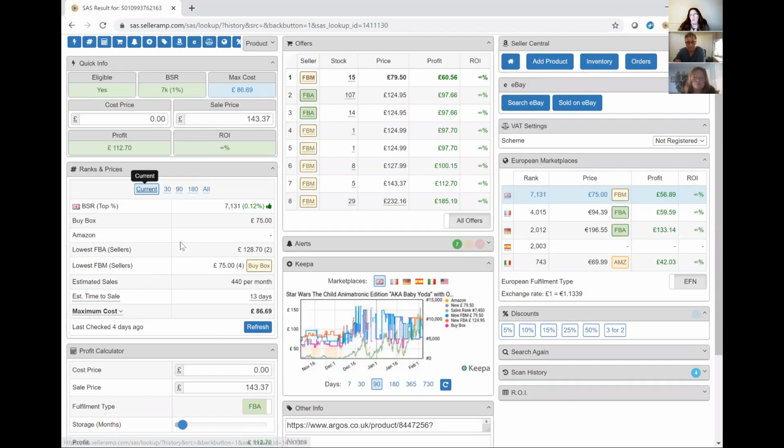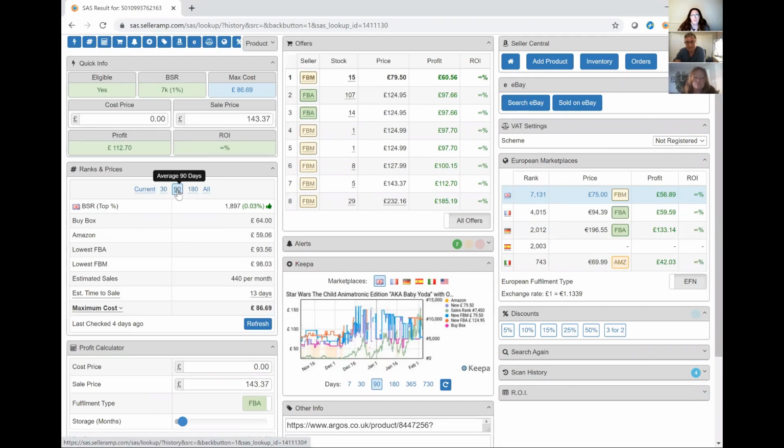30, I don't really know. I normally like 90. Yeah, I would also typically be 90. When I'm sourcing for Q4, then I'll be much more looking at the current and the 30-day one. When I'm looking for more longer term, rest of the year, then 90 days is good. Replens are where I try and place a lot of my items. So I think 90 days gives you a good gauge as to what sales are in that time frame.